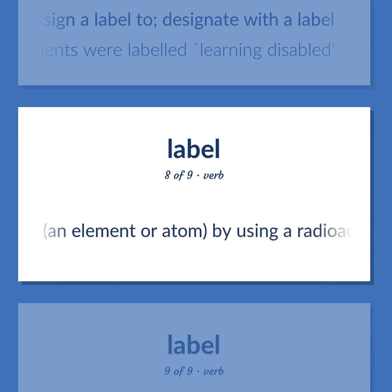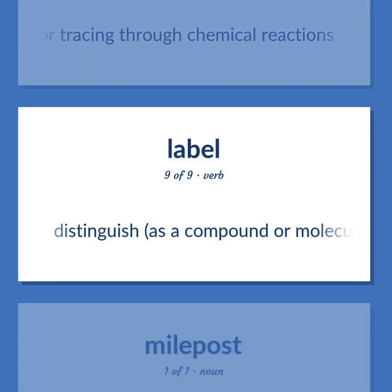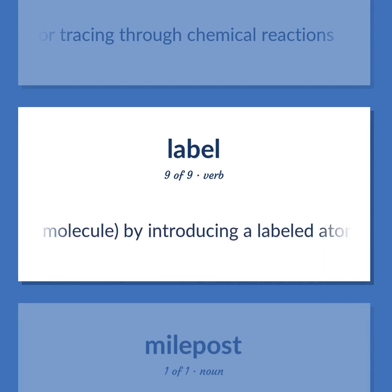Distinguish an element or atom by using a radioactive isotope or an isotope of unusual mass for tracing through chemical reactions. Distinguish, as a compound or molecule, by introducing a labeled atom.